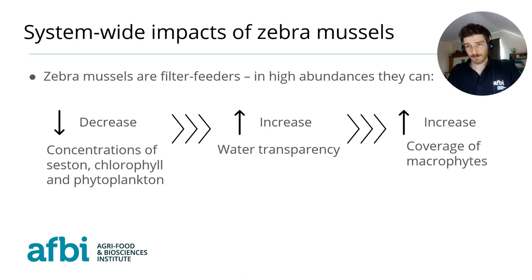So obviously, aquatic plants, like all plants, need light to photosynthesize. So a clearing of the water can lead to increased abundance and coverage of macrophytes by increasing the light that penetrates to the lake bed or the river bed or whatever it might be. And alongside an increase in the areas you would expect, we also see plants moving deeper into the water column as more light can penetrate the water.